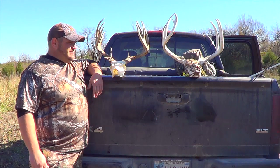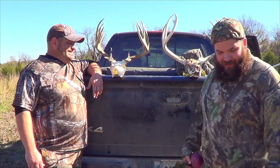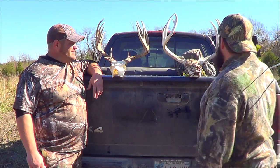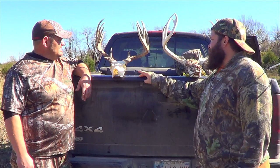Soybeans, they really didn't have a chance. As soon as they turned green and came out of the ground, they were on them. The soybeans are knocked down, but he's got some radishes out here, one of them. I'm taking this home to eat it. But this is a buck he arrowed last year, 13 points, I believe.